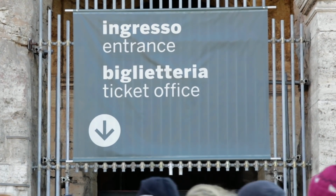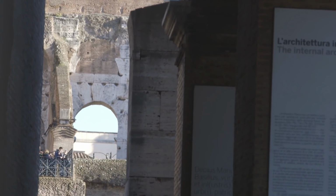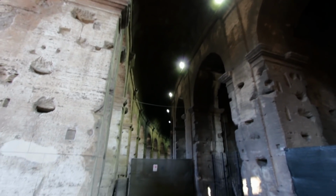In fact, whole new areas of the Colosseum that were not accessible to the public before are going to be opened for tours after renovation is complete.